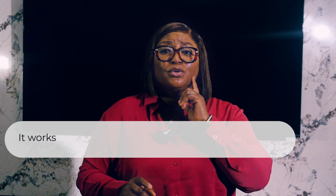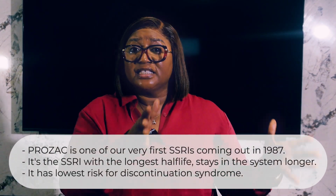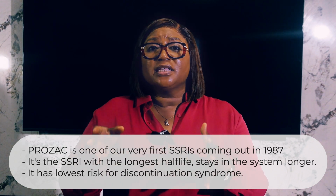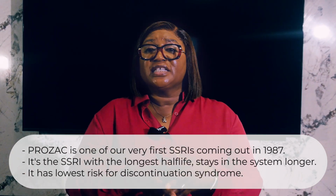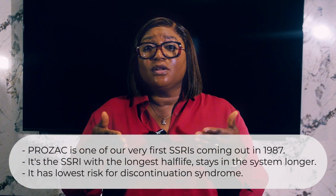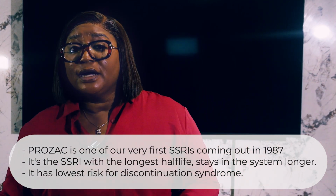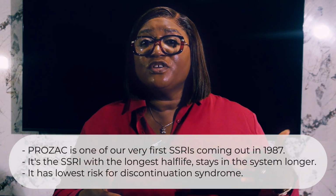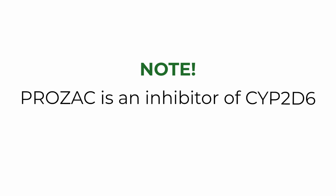It is important to know that Prozac is one of the very first SSRIs that came out, in 1987. It is also one of the SSRIs that has the longest half-life. When we say it has the longest half-life, it's going to stay in the system for a longer time. So with this, it's going to have a very low risk of discontinuation symptoms. For the sake of the board exam, it is important to know that Prozac is what?